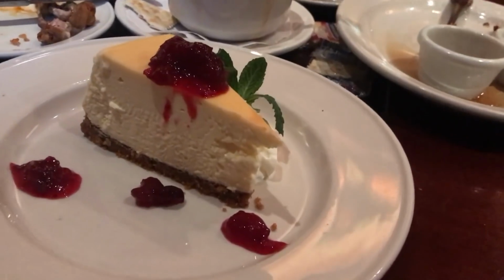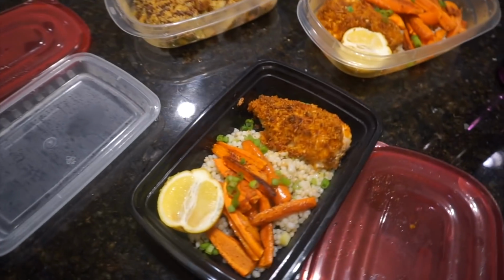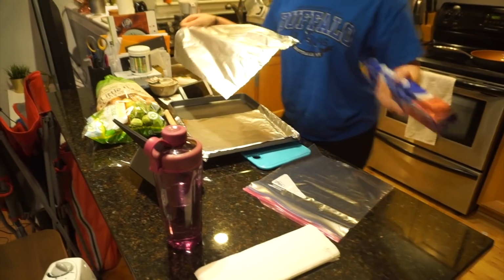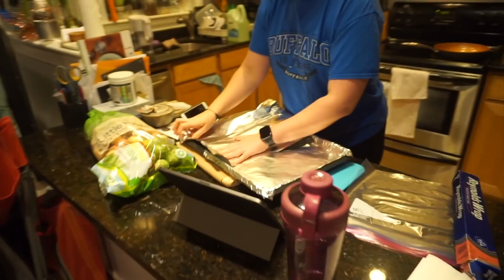Definitely have had like my cheat days or whatever. A little bit more than I would have liked to. But at the same time, I have been eating healthier than the previous 1 week and 2 week videos that I had. So I've been meal prepping, which actually is completely new to me because I absolutely hate meal prepping.